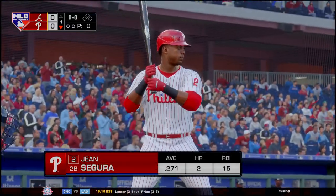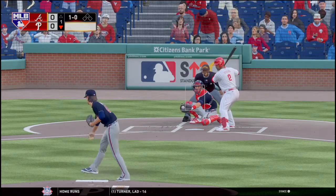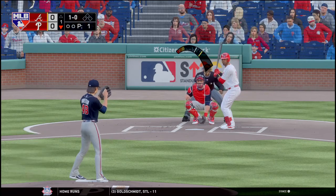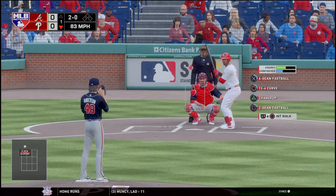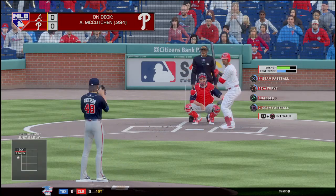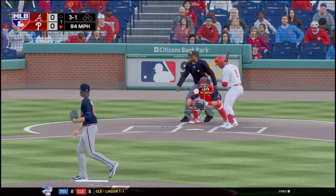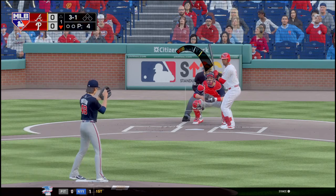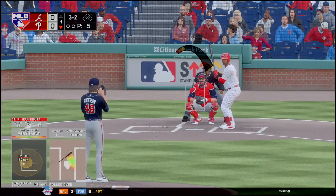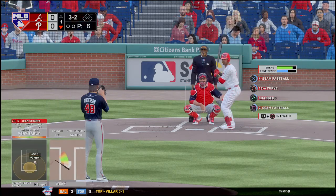Gene Segura will be at the plate, and Ian Anderson will be on the mound. Atlanta is 21-16 entering this game, first place in the East. Anderson, one of the top pitching prospects in the Atlanta Braves organization, is making the jump to the majors, and so far he has fallen behind 3 balls, no strikes. And Segura takes a strike there, 3-1. Anderson is a standout prospect for the Braves organization. He spent a good chunk of his time in AA and AAA over the years, and is now getting to move up to the Major League roster here in 2020.